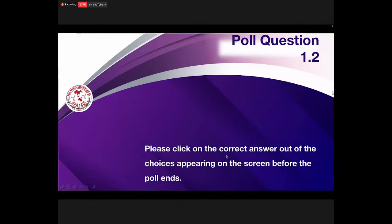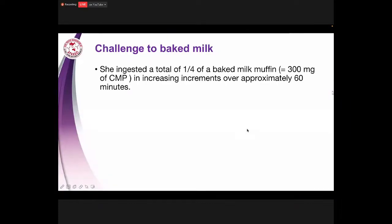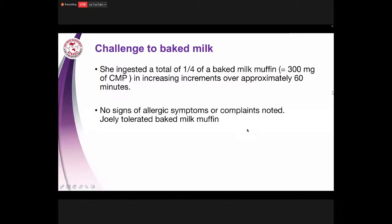And we have actually, because of the difficulties obtaining testing, which is only available to us as serologic testing, we did not obtain specific IgE, but we had a recent whole milk IgE that was quite low. So at that point, we decided to proceed with the challenge to baked milk in the clinic. This child ingested a total of 1/4 of a muffin, which was the design for older children, and this was a serving size appropriate for her age. She had no allergic symptoms, and she tolerated the baked milk muffin. And so she was discharged home well.